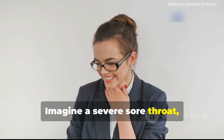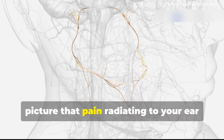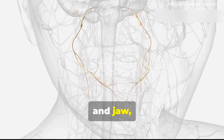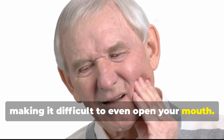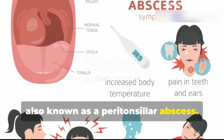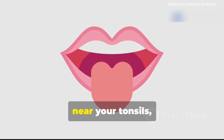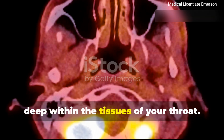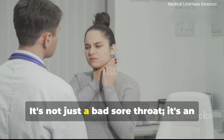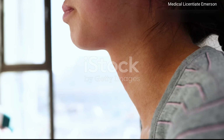Imagine a severe sore throat so painful it's hard to swallow even your own saliva. Now picture that pain radiating to your ear and jaw, making it difficult to even open your mouth. That's the reality of QUINSY, also known as a peritonsilar abscess. In simple terms, QUINSY is a collection of pus that forms near your tonsils, deep within the tissues of your throat. It's not just a bad sore throat, it's an infection that needs prompt medical attention.